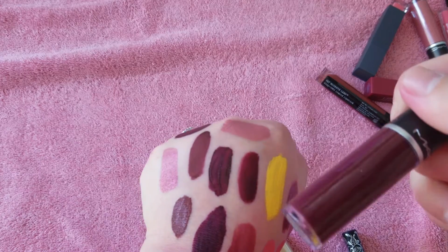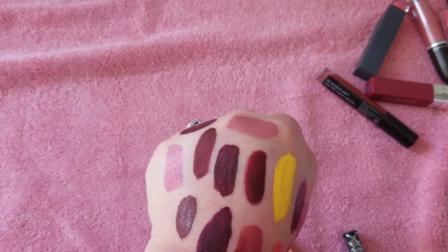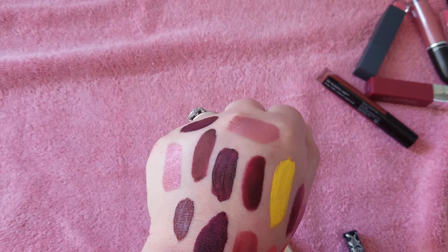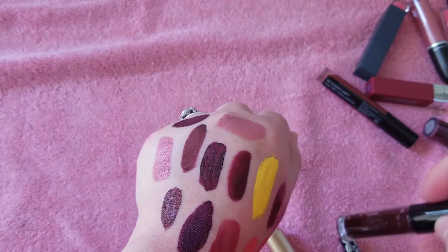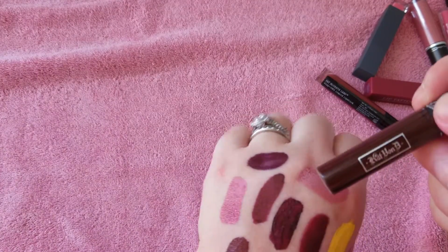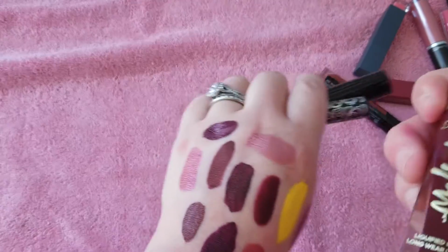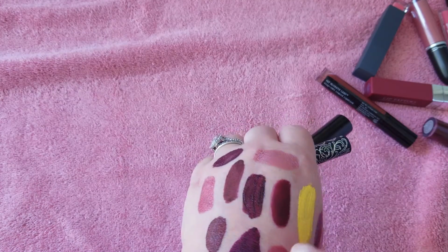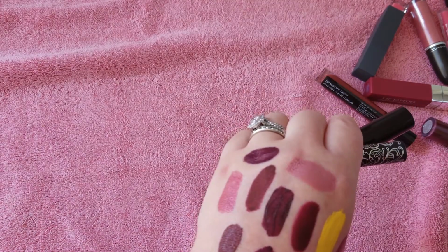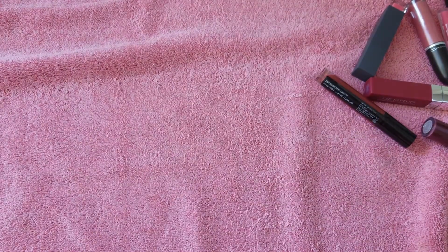This MAC one, I think it was this shade here. Yeah, I just don't think I would wear that again. I think I like the Kat Von D and the Ciate, and then this one, I'll keep this one. It's kind of a red where these are more plummy shades, so I'll keep that one too. So that's all for my liquid lipsticks.